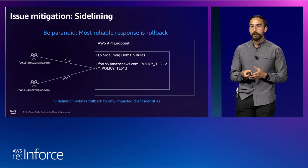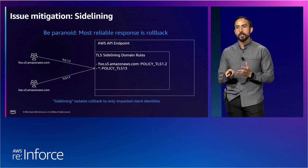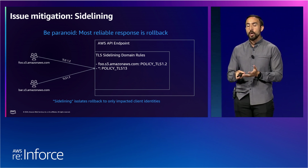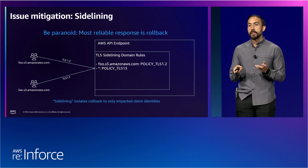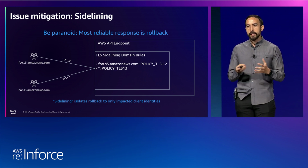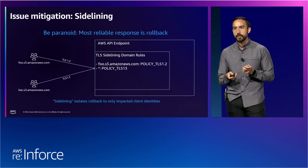And for long tail issues, we typically will just roll back. Even if we have a suspicion of impact in AWS, our approach is to roll back and ask questions later, whether it's a big issue, a small issue, or even a suspicion of an issue. For TLS 1.3, rollback is effective, but it's a very blunt tool. It means that all of our clients, all of our multi-tenant, the entire heterogeneous set of clients connecting to the API endpoint no longer get TLS 1.3, and we talked about the benefits earlier.